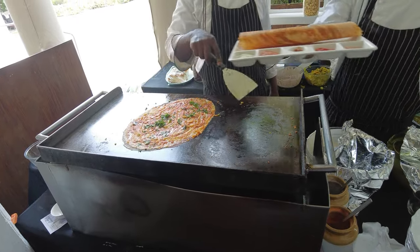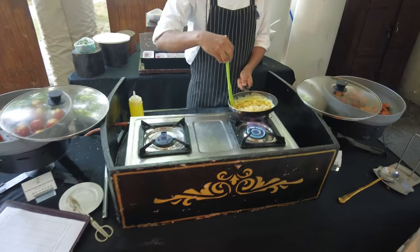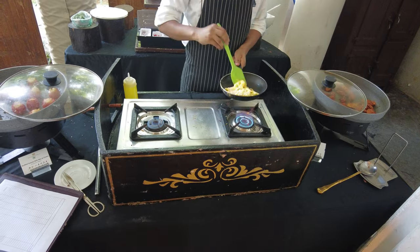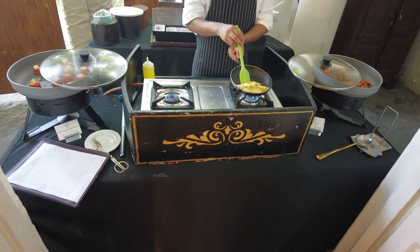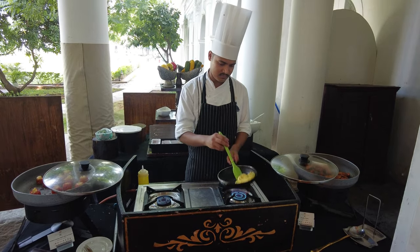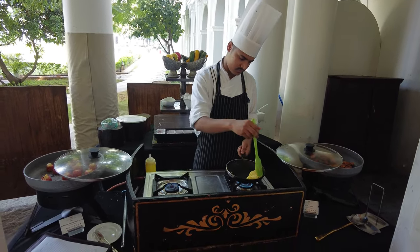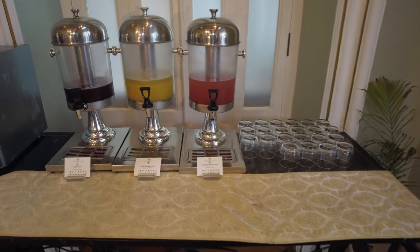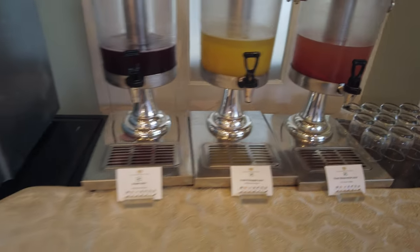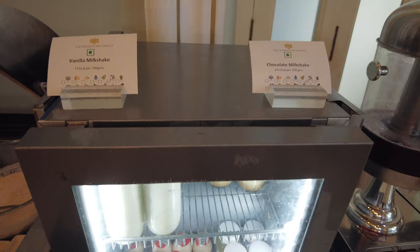Now, if this hasn't made you hungry yet, I don't know what will. Egg lovers don't need to miss out. Here you also have a live station for eggs made to order. And not to forget fresh fruit juices and dairy products such as lassi, smoothies, baked yogurt, flavored yogurt and shakes, and much more.